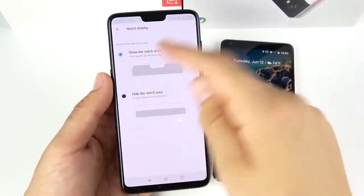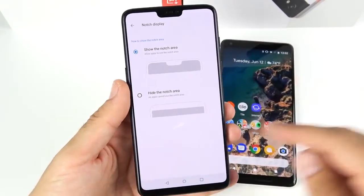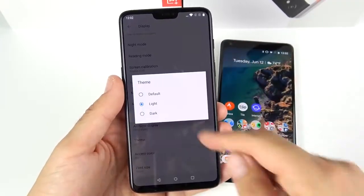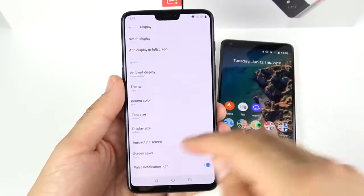You have the ability to hide the notch or keep the notch, but just because you hide the notch doesn't mean it's not there. It still kind of appears in your visual sight sometimes. So it still has a notch, but you can remove that if you want to. You have the default theme, dark theme, like I talked about, different accent colors. If we go on to font sizes, that's the same as the Pixel.